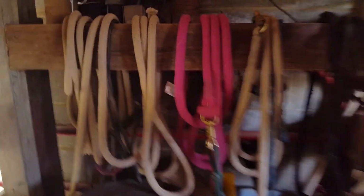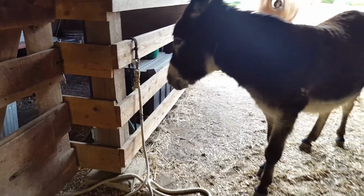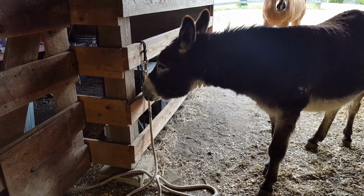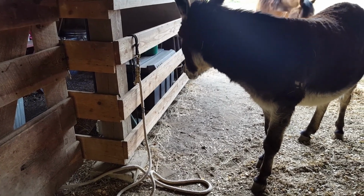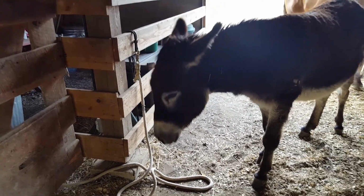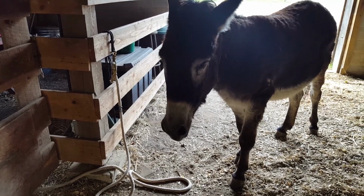You sweet thing. I'm going to get him a 22-foot lead rope so that if he decides to pull away from me, I can step on the rope. Okay, donkey. You ready? Give me the lead rope. Good boy. Give me the lead rope. Of course, he's not going to do it this time. Don't be so fresh to that horse. Would you cut it out?